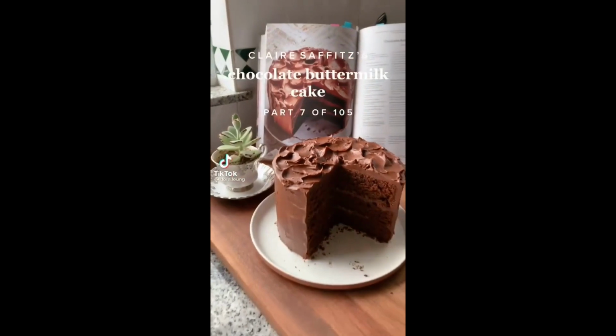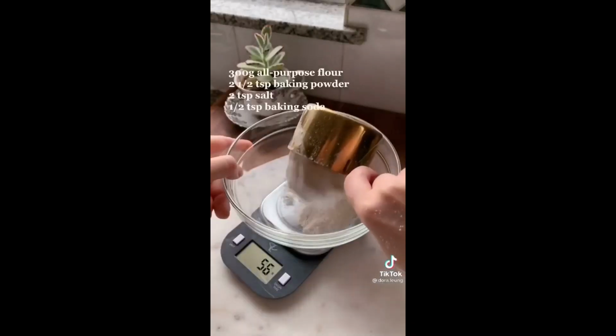Here's another chocolate recipe for when you're on your period. Today, we're making Claire Saffitz's chocolate buttermilk cake from Dessert Person, part 7 of 105.